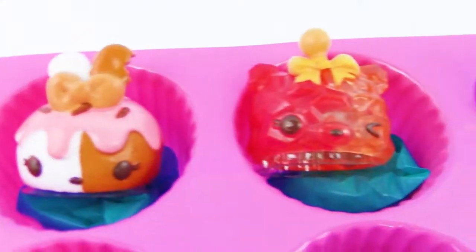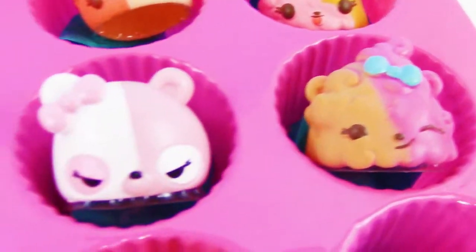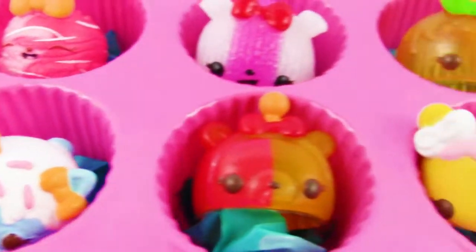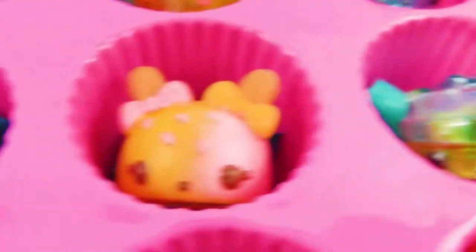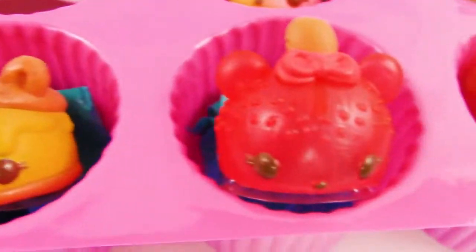So yeah, guys, let me know, who's your favorite? I probably, let's see, I like this one. I like that one too. Oh, that one has to be my favorite. And that one's cool. I like that gloss up the most. Then, ooh, I like this one. Yeah, a lot of cool ones. Ooh, that one's cool. Yeah. Oh, wow.